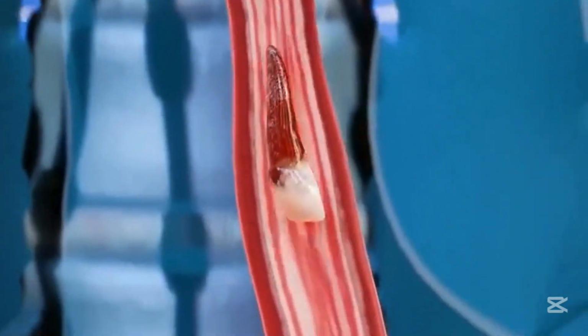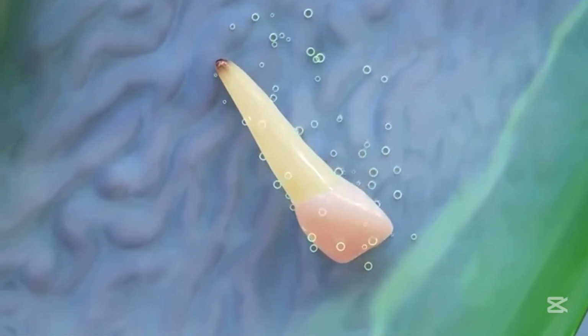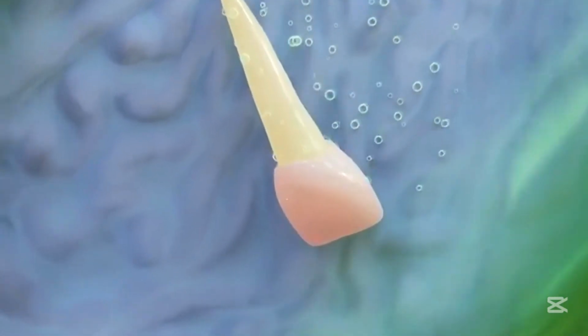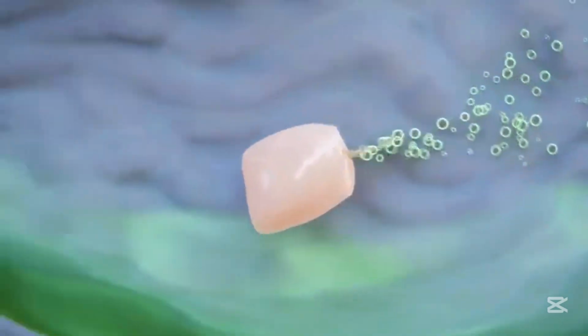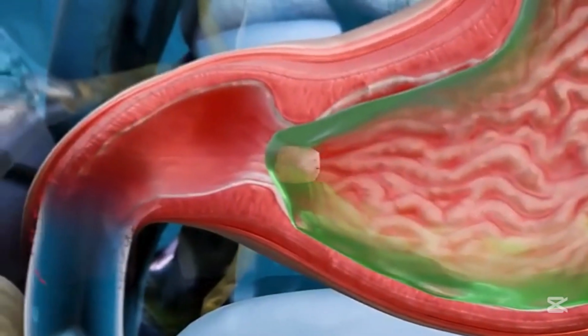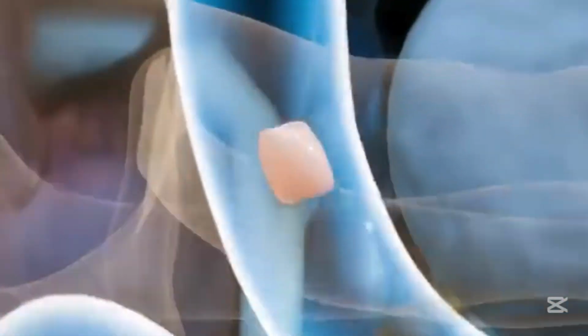If you accidentally swallow a tooth, it travels down your esophagus and into your stomach. Then, powerful acids and enzymes start breaking down the softer parts of the tooth, like the pulp. However, the enamel is more resistant and might not fully break down. Next, the partially digested tooth moves into the small intestine, where it continues to be broken down by bile and digestive enzymes. Finally, any remaining fragments are passed through your digestive tract and excreted with waste.